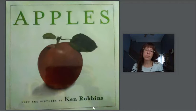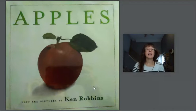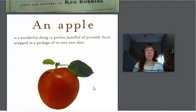So we've been learning about trees and foods that grow on trees. So I figured I'd pick an apple book because some of you are wondering, how do apples grow? So this book will tell us how apples are grown. Let's check it out. An apple.